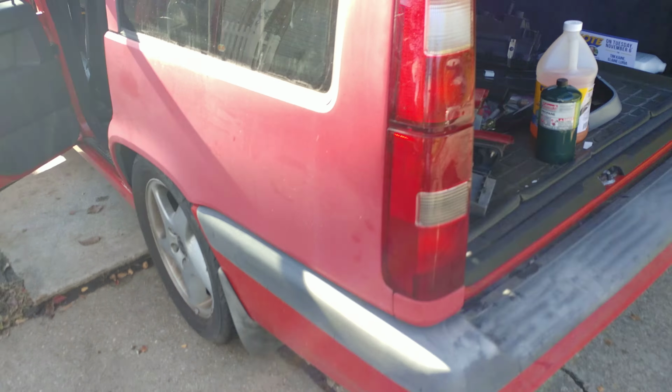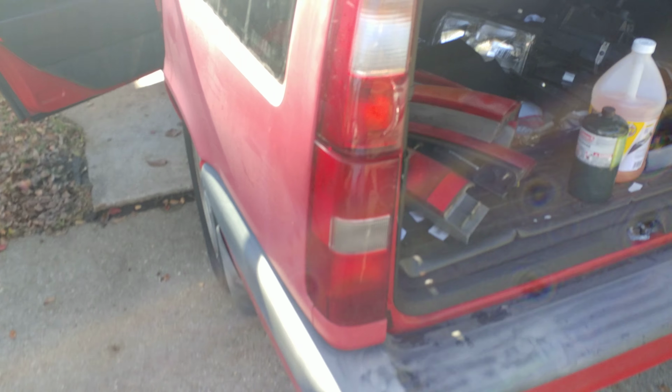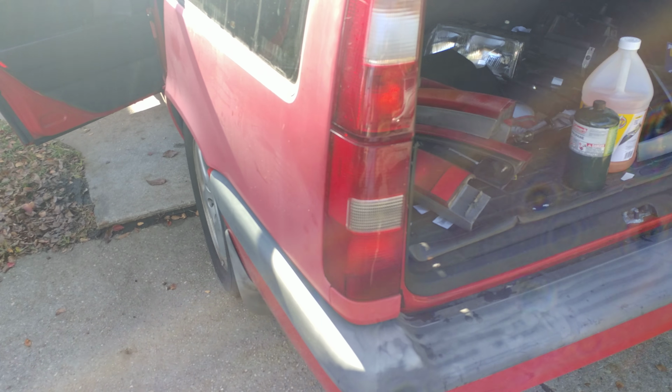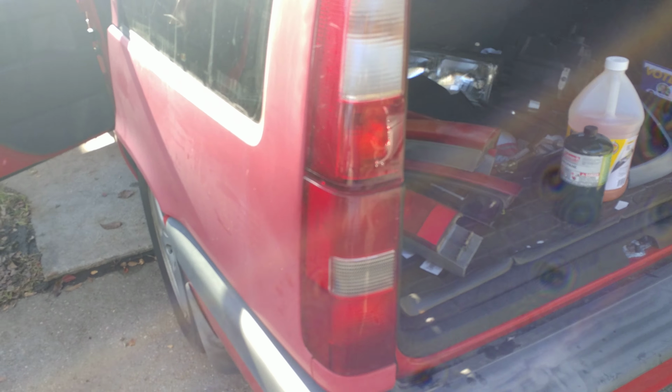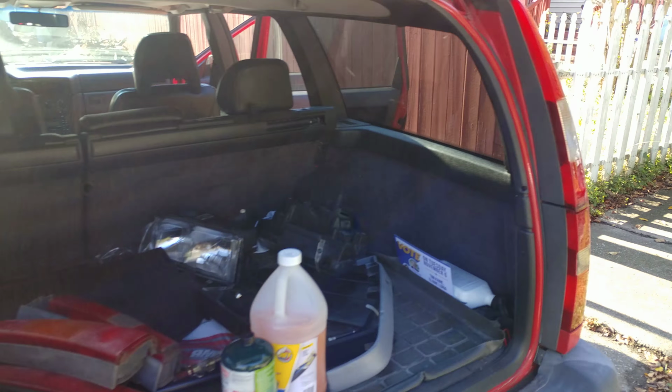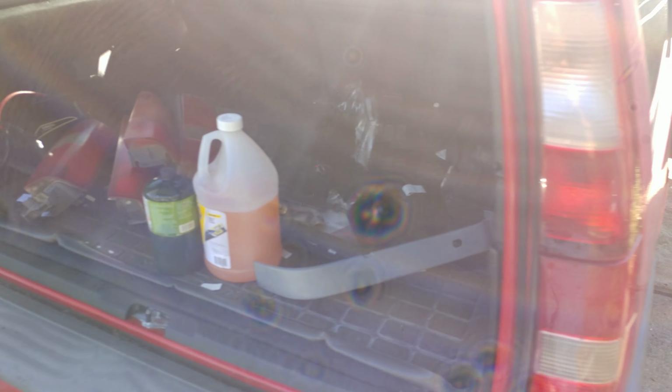Coming around to the back, you'll see the first thing I've done to this car, and that is replacing the rear tail lenses, which I'll show you the originals in a minute. These are in almost perfect shape. I pulled them off of a 2000 Volvo V70 in the junkyard. I'm very pleased with their condition and how they look on the car, so there's that.